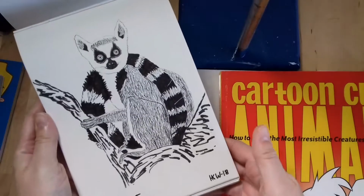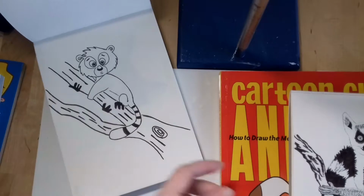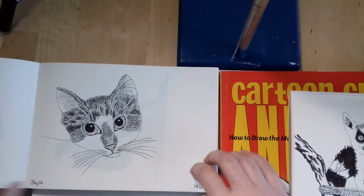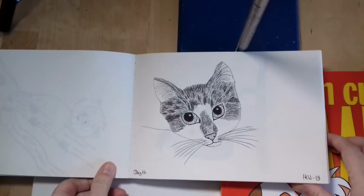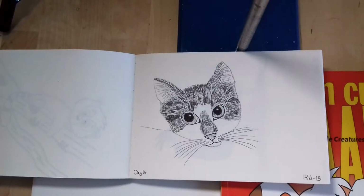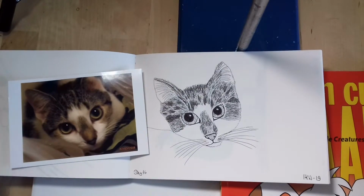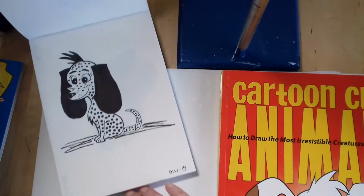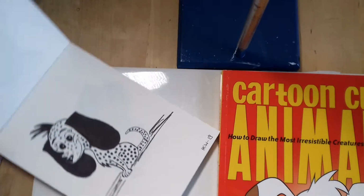Last year I drew this lemur, and this year I tried my hands at a cartoon version for day 15. On day 16 I decided to draw just the head of our cat based on this photo. On day 17 I didn't have much time, so I was glad I could resort to another of Hart's cartoon animals. I think this Dalmatian is quite cute.